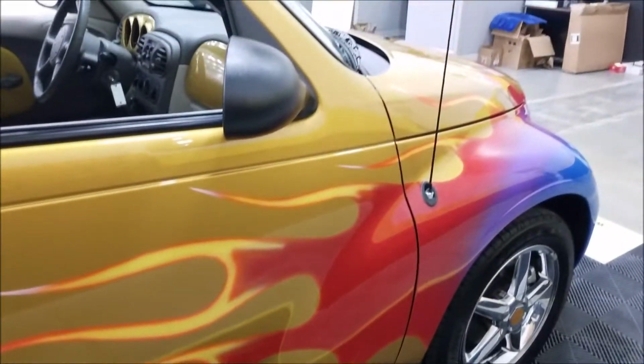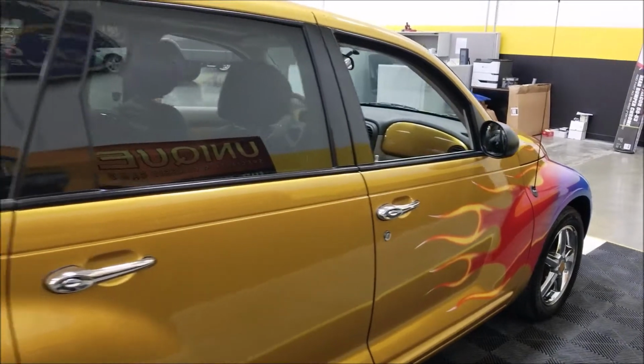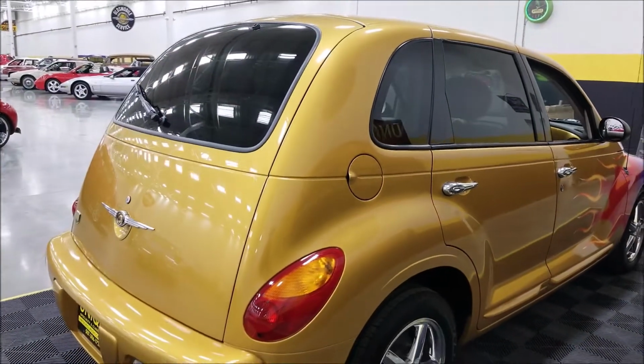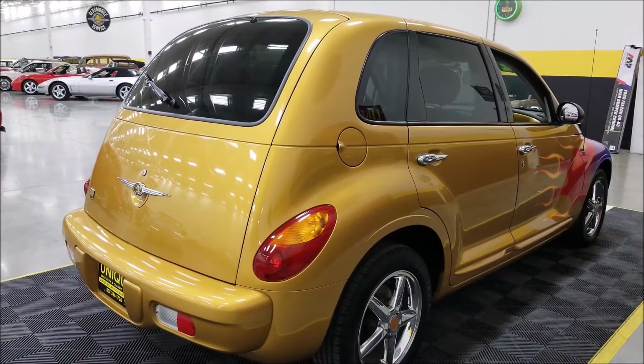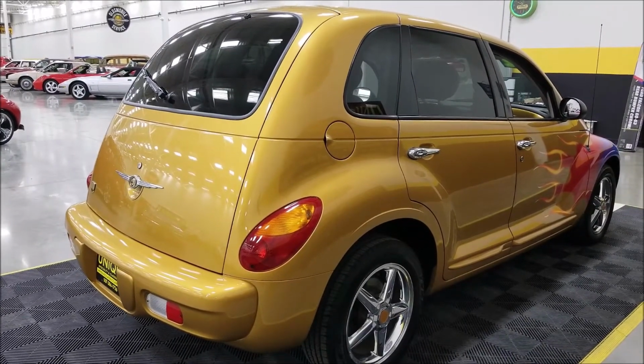But look up and down, you can see how nice the paint is. It's not full of chips. Again, stored and well maintained. Power equipment, steering, brakes, AC of course. Windows, it says two-stage heated seats, power sunroof. A lot of goodies on this one.